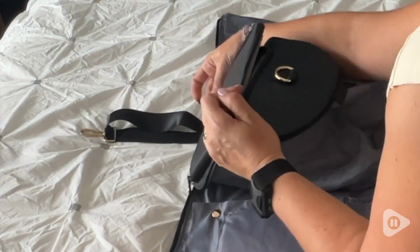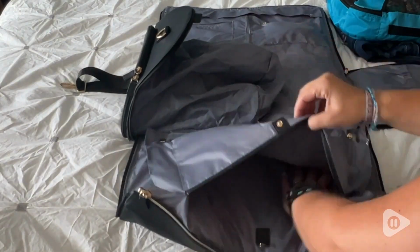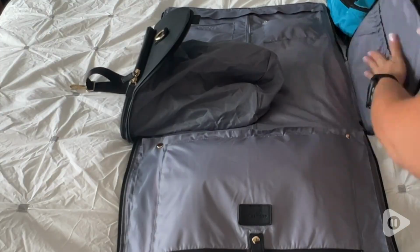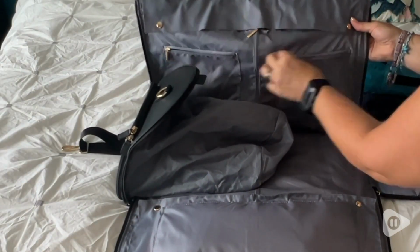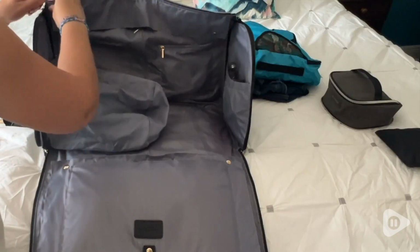It has a secret compartment for your shoes, which means your shoes won't get your clothes dirty. So many different pockets, including a place to put your laptop. So if you wanted to use this as a carry-on piece of luggage for the airplane, it would totally work for that. Lots of pockets to keep you organized and to fit a ton of things.